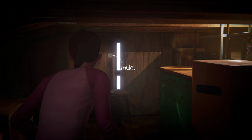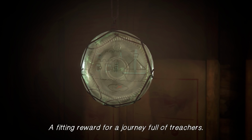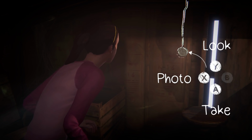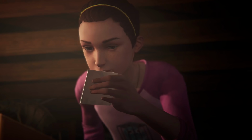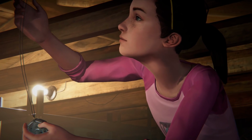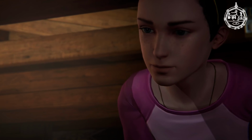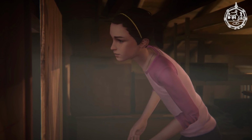Finally. A fitting reward for a journey full of treasures. Looks like it's made of the bottom of a soda bottle? How'd they get it off? This is a nice close-up shot. Got you. This thing is cool, I guess. I wish I could remember how it works. Stay up there. Got it! Nothing can stop the mighty Bluebeard.